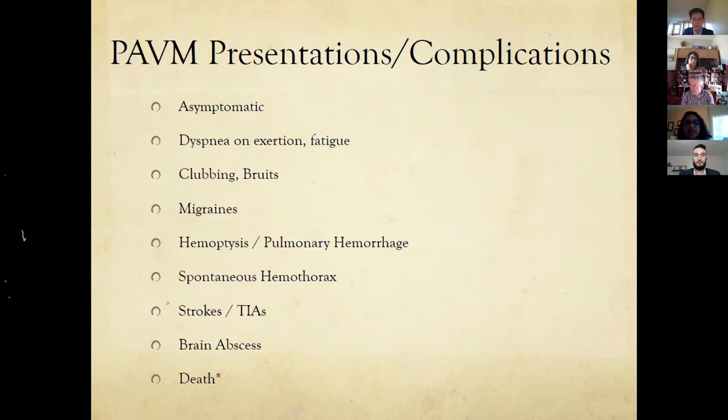Hemoptysis, or coughing up blood. I think Marie or someone also mentioned pulmonary hemorrhage. If a pulmonary AVM ruptures, it can be deadly. Spontaneous hemothorax. And we've actually had that, a lady who wasn't followed in our center. I got a call from one of the ICU docs in a smaller hospital here in Edmonton to say this lady came in late in pregnancy. This was her 10th child. She came in and they found that she had a ruptured pulmonary AVM. She passed away. So it's not benign, but these are preventable complications.